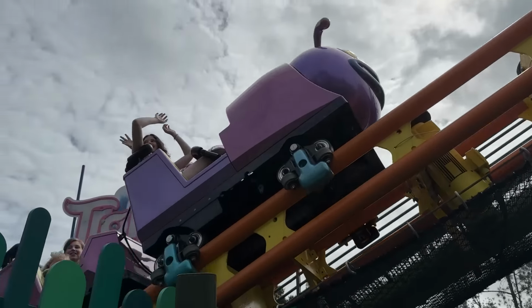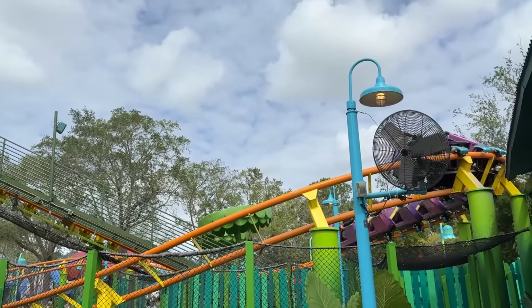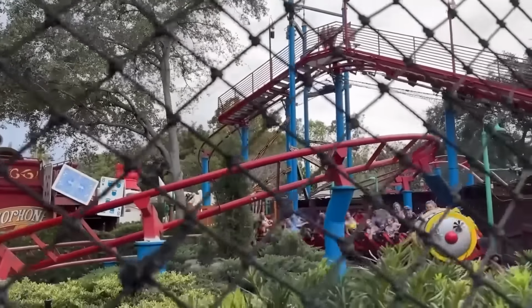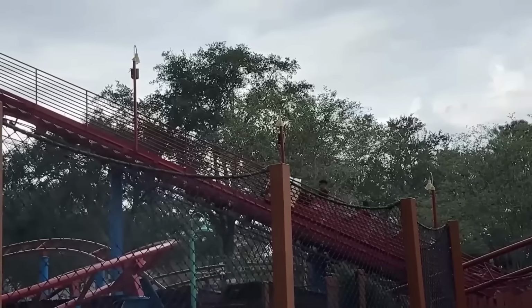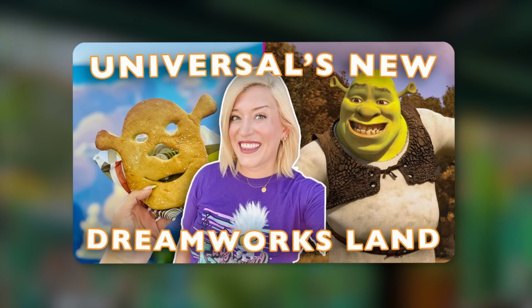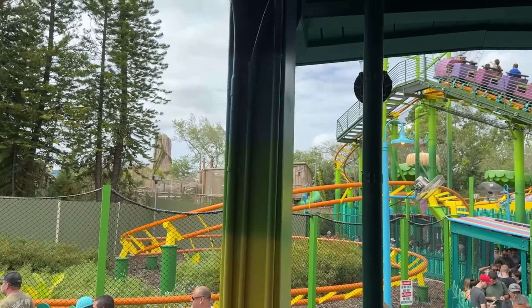And the reason I kind of had that question mark behind the newest roller coaster or attraction in the park is because this used to be Woody Woodpecker's Nut House Coaster. Now this has been rethemed, of course, to DreamWorks Land, but it was once Woody Woodpecker's Kid Zone. Now if you are interested in all of the changes that have happened here in DreamWorks Land, we have a full video covering that. But long story short, I think there's been a definite glow up here.